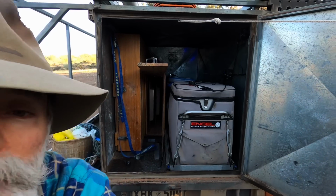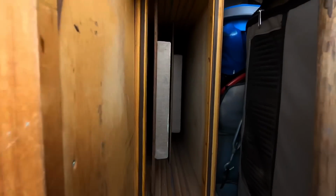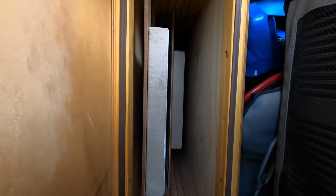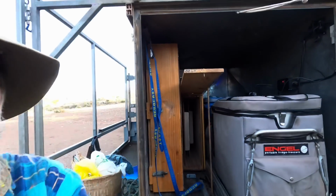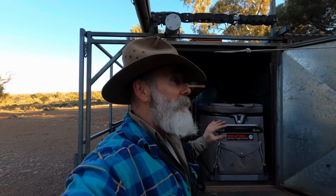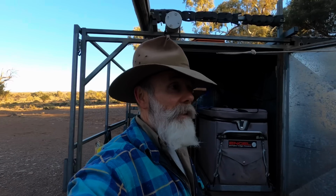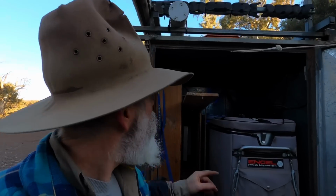Let's just get that camera off and have a quick look so we can see what I'm talking about. You can see that the way they all slide in, there's no way they're going to get damaged once you've got the lid shut. It's dust proof. They can't touch each other. They can bounce around an outback dusty road and you've got no worries. Anyway, so there you go. That's how it's done. That just drops down. I can't do it at the moment because I'm holding the camera.